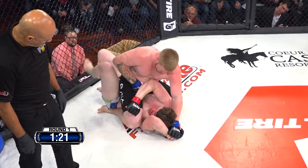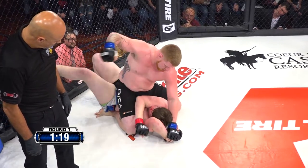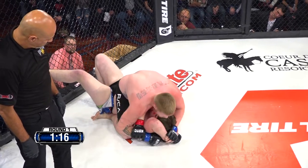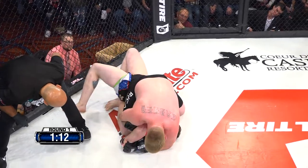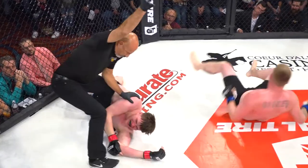And Gadley just leaves Masonholder guessing in every position that he goes for, whether it be a submission attempt or to land a couple more shots, whatever the case is. Yeah, he's working that arm now. That's it.